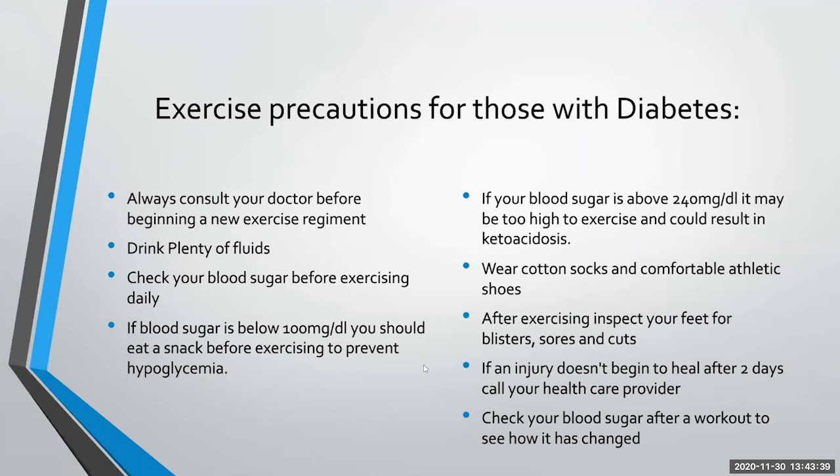And then lastly, you want to check your blood sugar after your workout to see how it's changed or affected your body. Like I said, and I can't reiterate enough, strength training is going to cause it to go up, and cardiovascular is going to cause it to go down. And that's just during. After your exercise is done, your body's going to go through some changes as well. So you really do need to keep an eye on it. At some point, your liver is going to increase that blood sugar flow. It's going to have sugar dump. So you need to be aware of your body and how it's reacting to that exercise.